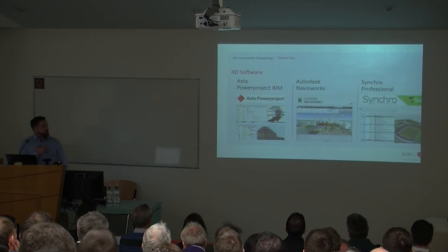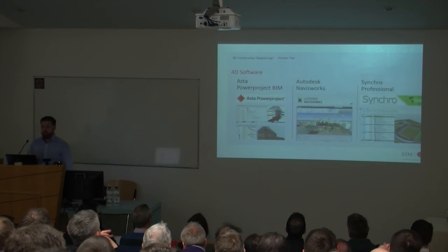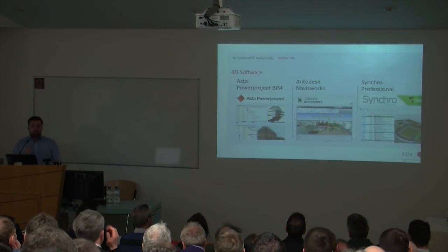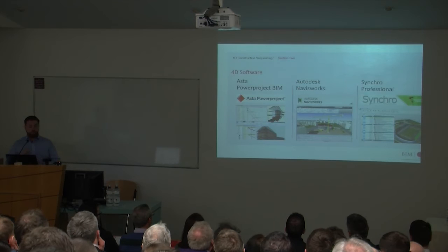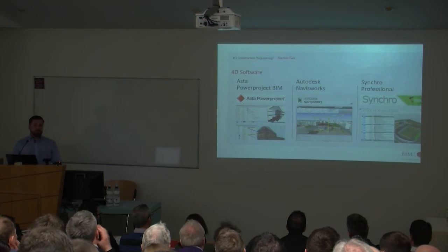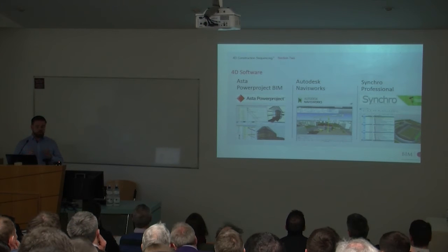So the next point is briefly around the software that you'd be using. As I mentioned with the Gantt chart, you could either be using Asta or Primavera to develop your Gantt chart, so your actual construction program. So there are different platforms out there at the minute that you can then use to take that construction program and your 3D model and start linking the two together.